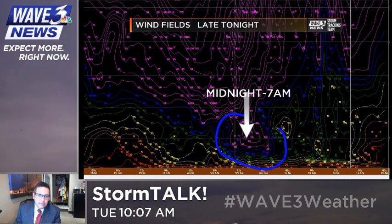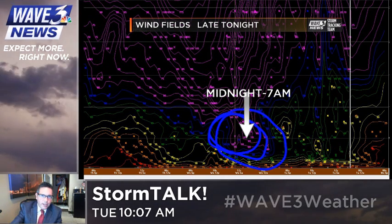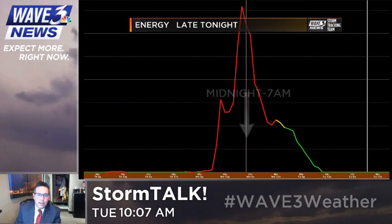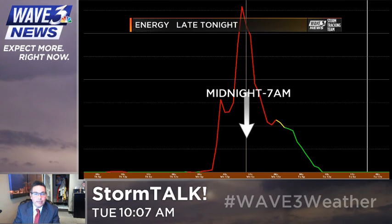I mean, 60 to 75 knots, getting awful low in the atmosphere. Even just straight line wind gusts can push some of that down and create some wind damage, and our max amount of energy we will have for this entire system too is going to happen during that window of about, say, midnight to about 7 a.m.